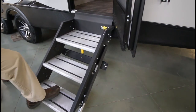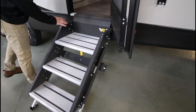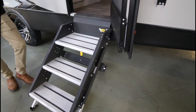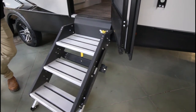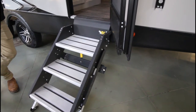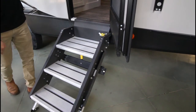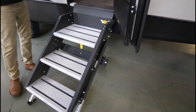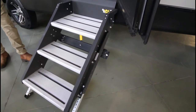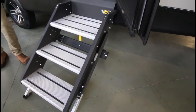Very stable. They come with the grip tape on them so that if you get a little bit of rain, a little bit of dew in the morning when you're coming outside to sit under your awning and have your morning coffee, you're not going to end up on your back. They're fully adjustable, each leg, if you're on some uneven ground, and they fold right up inside the coach. What I really like about that is they're not exposed to the elements while you're traveling down the road.